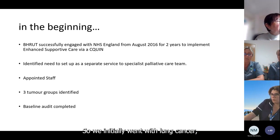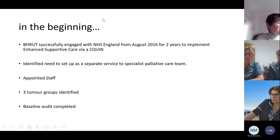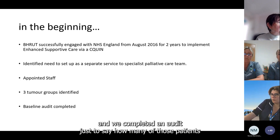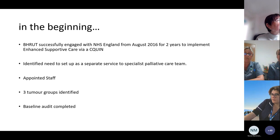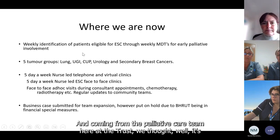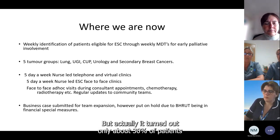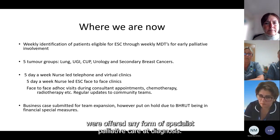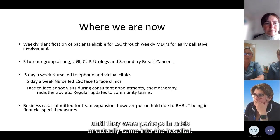So we initially went with lung cancer, upper GI cancers and cancer of unknown primary. We completed an audit to see how many of those patients at diagnosis of incurable disease were actually offered supportive care or palliative care at that point. Coming from the palliative care team here at the Trust, we thought it would be quite high numbers. But actually, it turned out only about 30% of patients were offered any form of specialist palliative care at diagnosis. So there was a whole 70% left with absolutely nothing until they were perhaps in crisis or actually came into the hospital.